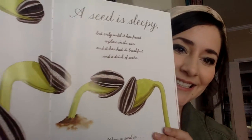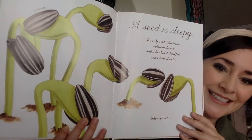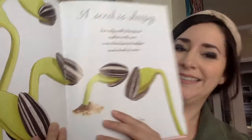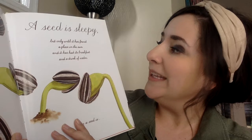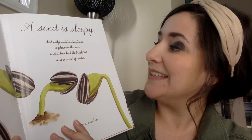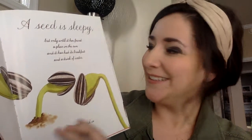Do you recognize these seeds? Sunflower seeds. Did you know that they look like this? It almost looks like it's on a bean plant. A seed is sleepy, but only until it has found a place in the sun and it has had its breakfast and a drink of water.